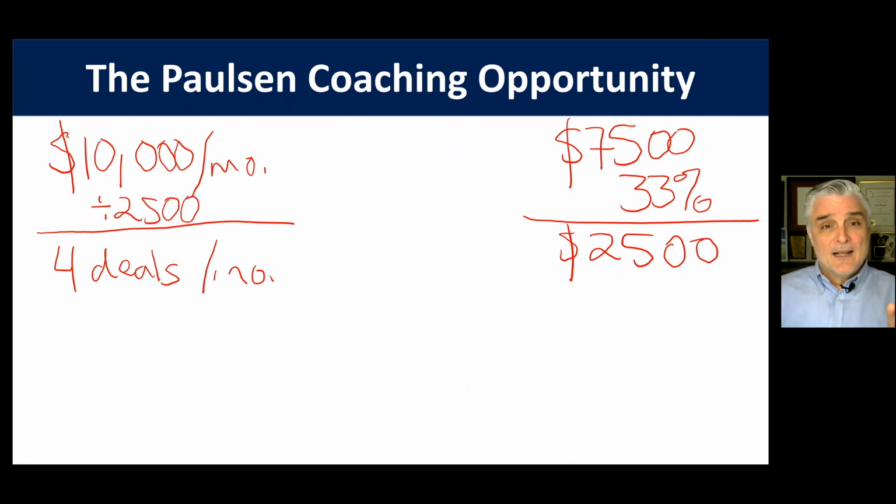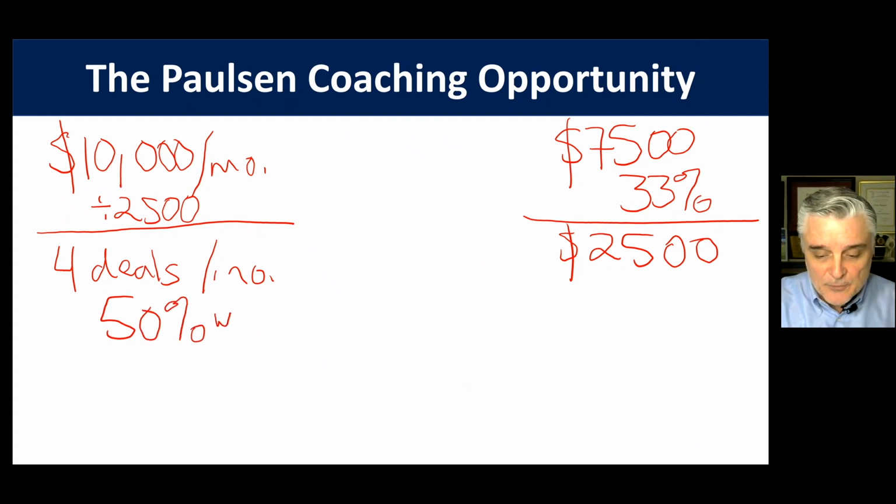So if you remember back, the win rate for high performing salespeople was 60%. We're about that as well, about 2 out of 3. However, for this estimate, I'm going to estimate us low. I'm going to say we're closer to average. We're a little bit above average, but not quite high performers. Let's just say our win rate is only 50%.